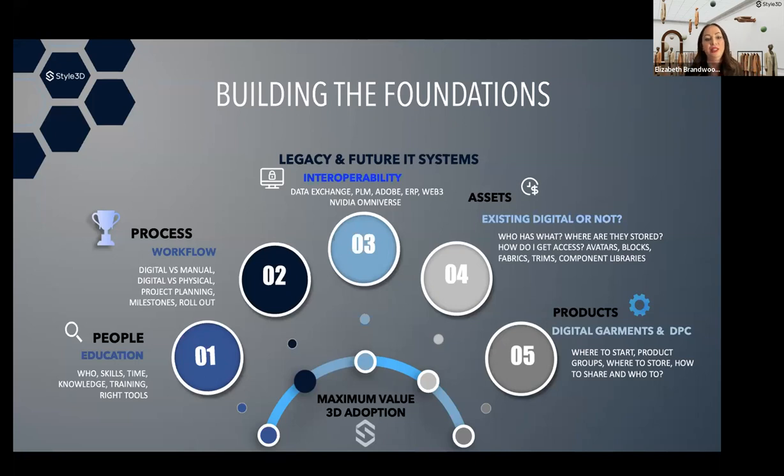And then it's understanding where to start with those products. It can be those who are new to 3D, understanding where they start, but also those who have already implemented 3D in the past and are now looking for the next generation of 3D solutions and what they can bring to the business. And understanding how they can easily store and share all of those is critically important to making sure that everyone involved in that value chain who's going to use the digital assets fully understands where they are and how they're going to be used.